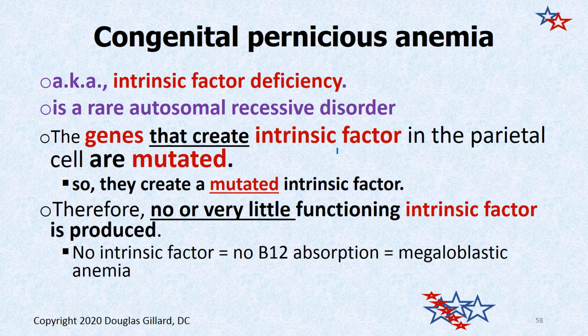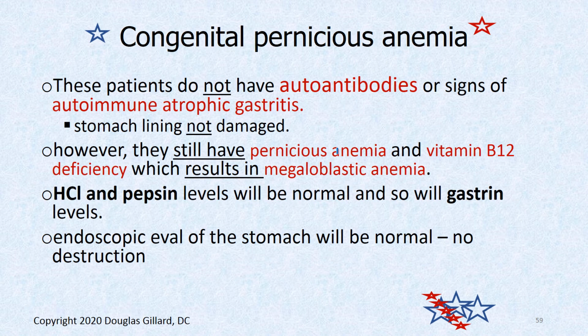How are your HCl levels going to be in your stomach in congenital pernicious anemia? I love questions about this stuff. Well, if the only problem is intrinsic factor machinery, hydrochloric acid will be fine. So gastrin levels will be normal. Hydrochloric acid, pepsinogen levels, those will all be normal. See how that works? So patients have no autoantibodies.